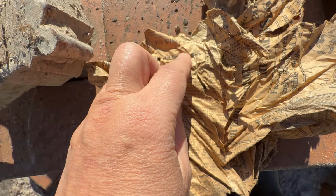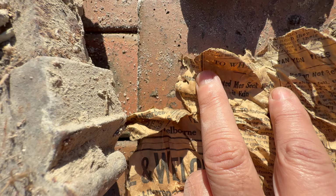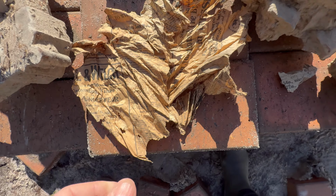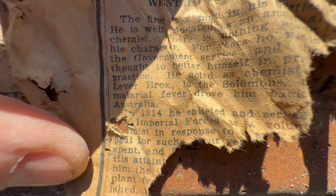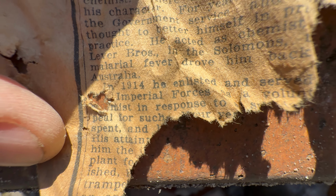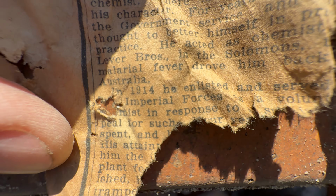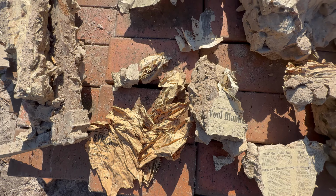Now, I was reading this one. I'm going to see if I can save some of these and frame them. It's talking about educated men seek work in vain. And that's where I read something about the war. Here you go. Went to war. Something about 1914. In 1914, he enlisted and served in the imperial forces as a volunteer, must have been. So maybe the paper is about early mid-19s.